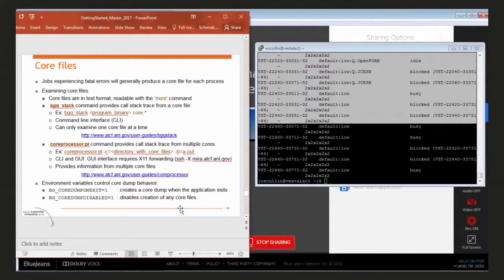You want to switch back to presentation mode? No, I really don't, because for whatever reason, I have trouble keeping the two windows going.